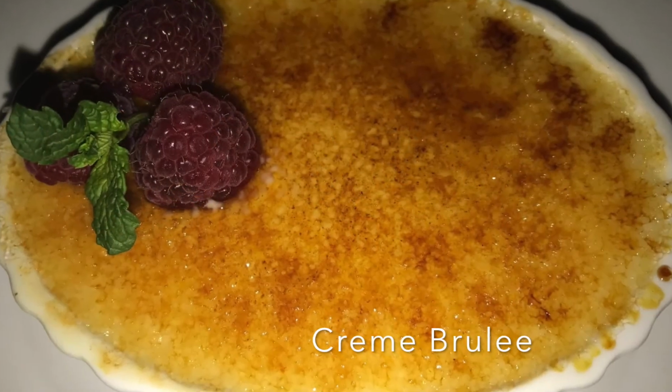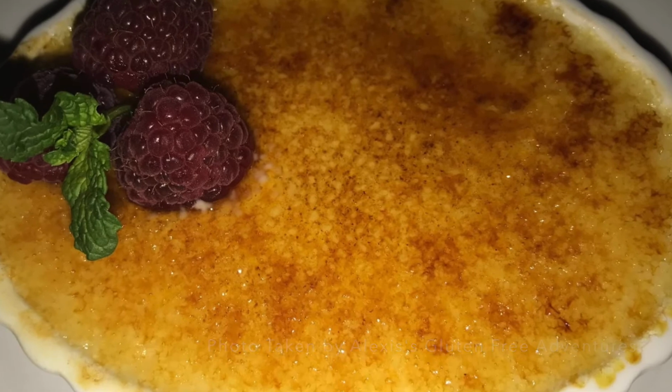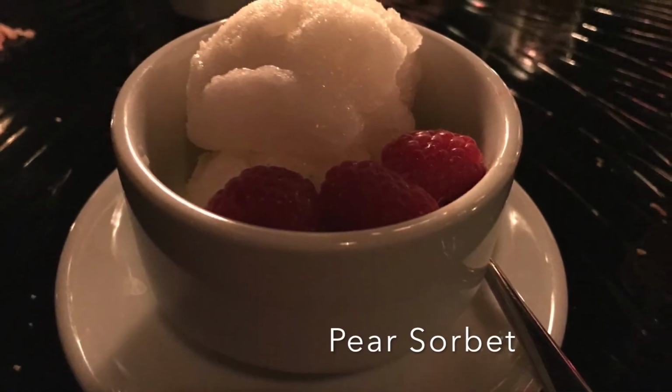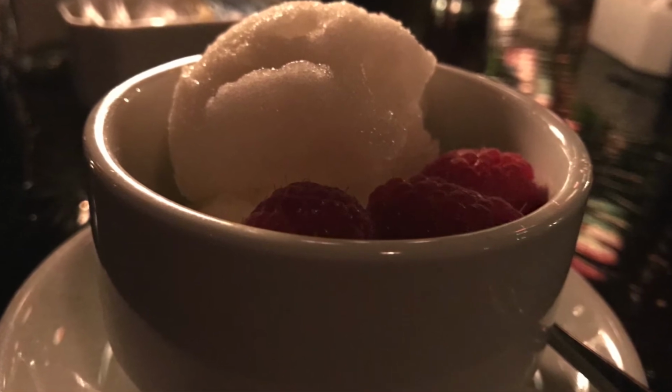For dessert, the current gluten-free offerings are Creme Brulee and Sorbet. We absolutely loved the Sorbet, which is both gluten-free and dairy-free and comes in a variety of flavors like pear, which we ordered, and raspberry. We loved it for something a bit light. After a hearty New Orleans-inspired meal, it was definitely a welcome treat.